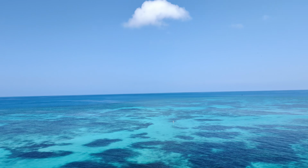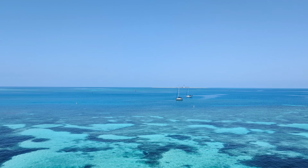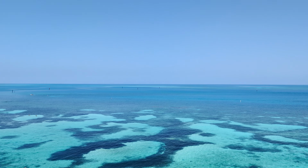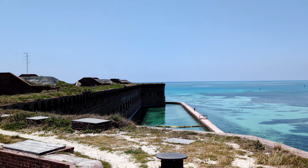On the upper deck of the fort, you get a spectacular view. And you get a real sense of just how remote Dry Tortugas really is.